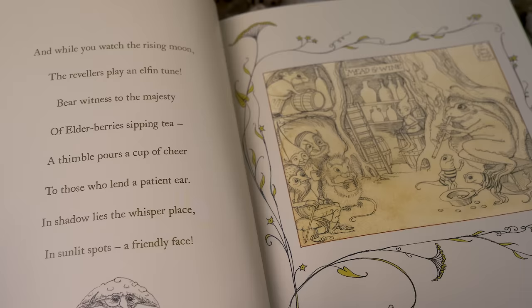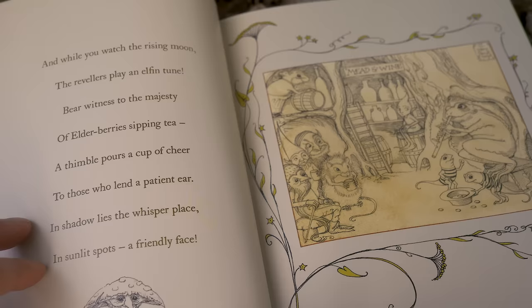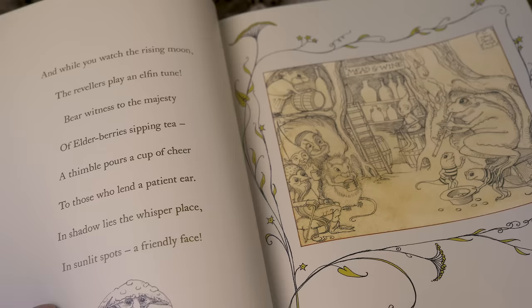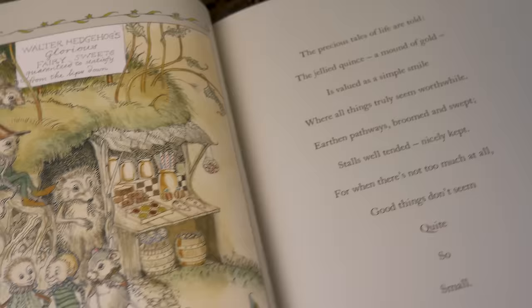And while you watch the rising moon, the revelers play an elfin tune. Bear witness to the majesty of the Derberry's sipping tea, the thimble pours a cup of cheer to those who lend a fashioned ear. In shadow lies a whisper place, in sunlit spots a friendly face. Wander hedgehogs and glorious fairy sweet.